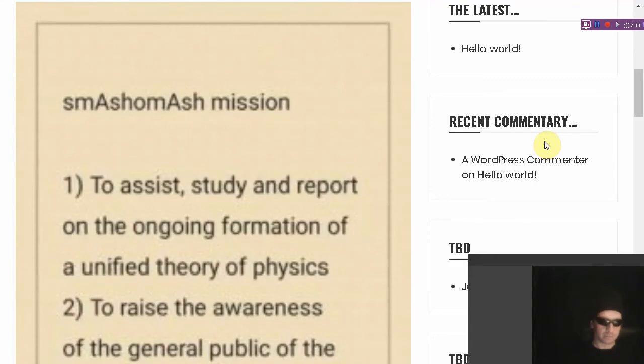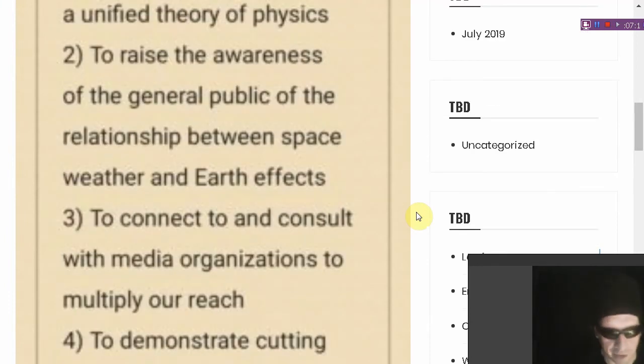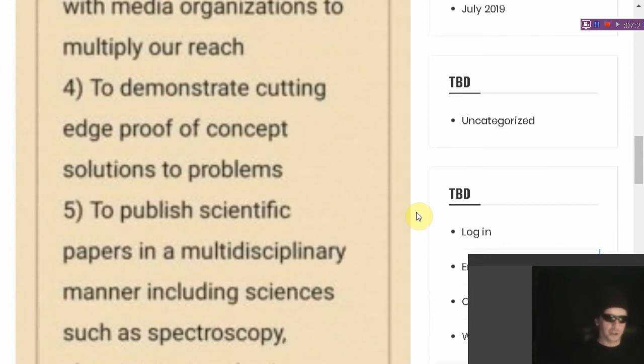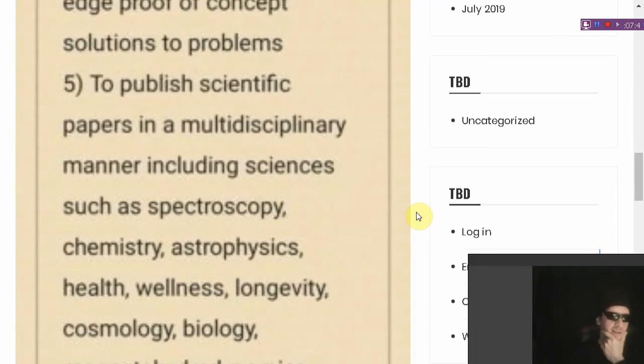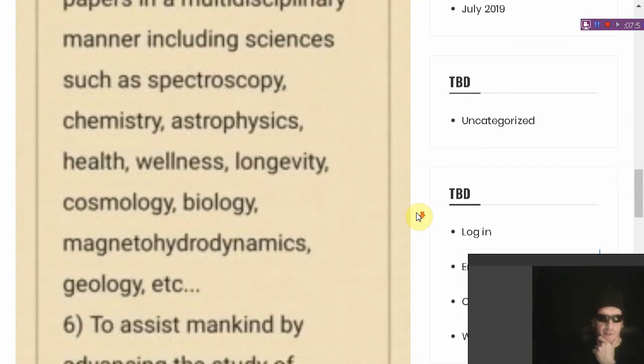Moving on to the mission. By the way, if you're not familiar, the mission is to assist, study, and report on the ongoing formation of unified theory of physics, to raise the awareness of the general public of the fact that all your weather comes from space, not from carbon, to connect and consult with media organizations to multiply our reach, to demonstrate cutting-edge proof-of-concept solutions to problems, such as the tomatoes that we already have growing indoors, to publish scientific papers in a multidisciplinary manner, including sciences like spectroscopy, which is probably the most important one, especially in cosmology, folks. But also, and not limited to, sciences like chemistry, astrophysics, health, wellness, longevity, cosmology, etc.